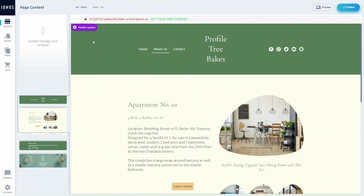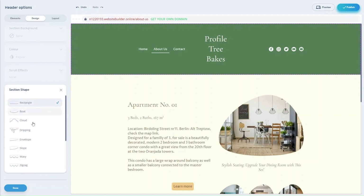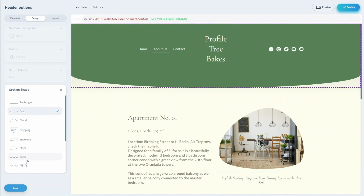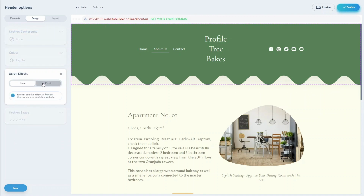If you come into this header here, there's header options, and you can do things like add navigation, hide the logo, things like that. But then you can also look into design as well. So for example, section shape, we can give it a different shape, something that suits your branding, something that suits everything that you've been doing so far. You can give it a scroll effect, meaning that if you wanted to make it sticky in place, you won't be able to see this in your editor, but you can see it in the preview mode.